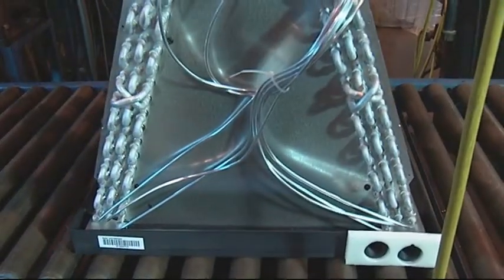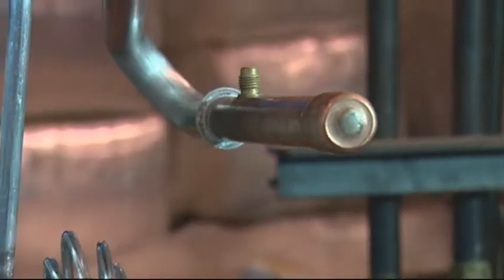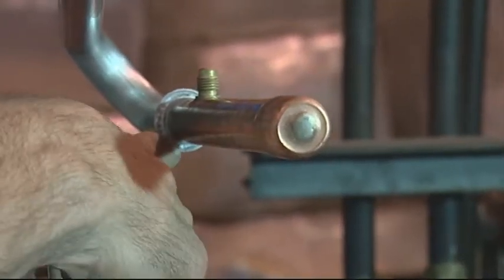You said these are all aluminum coils. How does the installer connect all the fittings to these things? Well, we've tried to account for that. If you look at this unit that we have right here, we're putting on a copper stud. So when it gets out in the field, the installer would cut off the end of that spun end, and he'd braze copper to copper. He didn't have to deal with the aluminum.